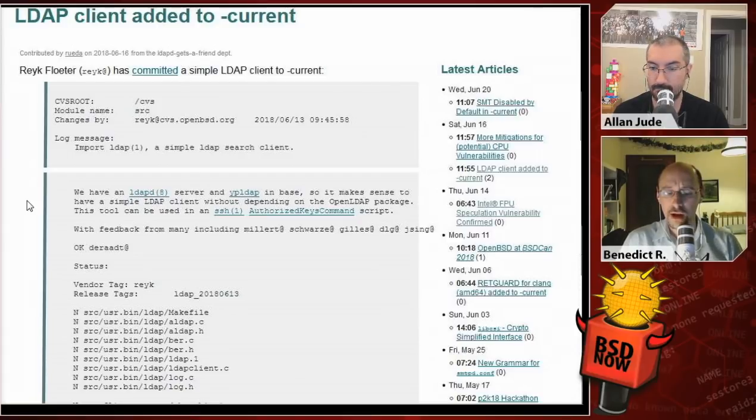Yep. If you think, well, isn't that already overdue? Yes, OpenBSD had for a while already the server and the YP LDAP in base. So it makes sense to have a simple LDAP client without depending on the OpenLDAP package from ports. So that's good to have in the base system.